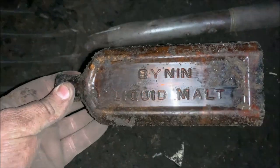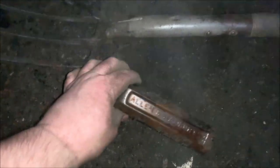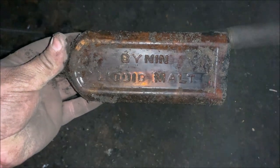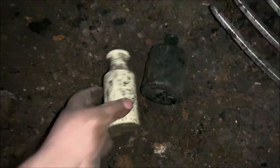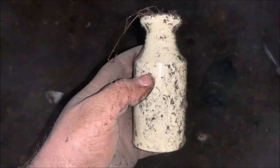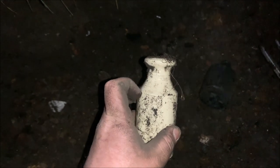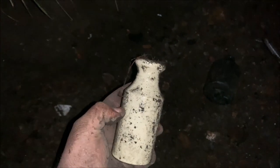Well, there we go, next one out is a Bynon liquid malt amber, Allen and Hanbury's. Nice, eh? Beautiful little amber medicine bottle, no doubt. There we go, another two finds. Look at that lovely stoneware ink. I like that, just the way the neck is like that, eh? Very nice. I love the neck on that.